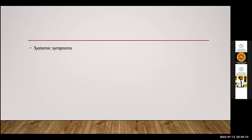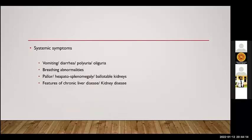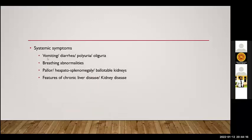Then systemic symptoms, which we might have to ask, is whether there is vomiting. Yes, this child is having vomiting. Together with vomiting, whether he is having diarrhea, polyuria or oliguria. Breathing abnormalities, pallor, hepatosplenomegaly, palpable kidneys, and whether there are features of chronic liver disease and kidney disease.